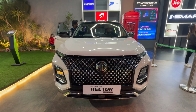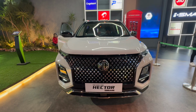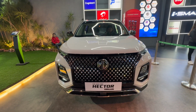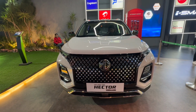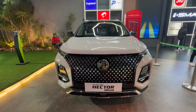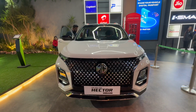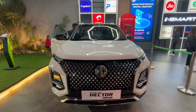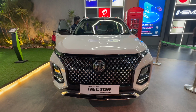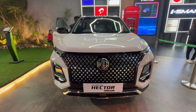This Hector Plus Savvy Pro 6-seater variant would cost somewhere around 20 to 21 lakhs ex showroom, which is decent enough pricing because you get most of the features that you would expect in this segment. So all in all, a good refresh on the car that many Indians already love, and it has created a niche for itself wherein many people are actually buying it now. So that was my take and my review of the MG Hector Plus next gen, although albeit a facelift.